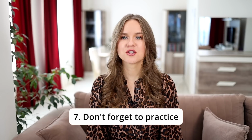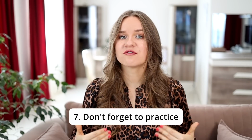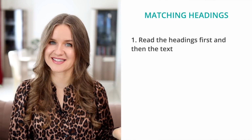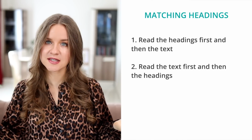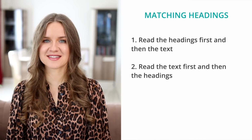7. Don't forget to practice. By practicing, you can refine the reading strategies you've learned and even tweak them a bit to maximize your score. For example, there are 2 ways to approach the matching headings question. You can read the headings first and then the text, or you can read the text first and then look at the headings. Personally, I use the first strategy more often, as do most of my students.